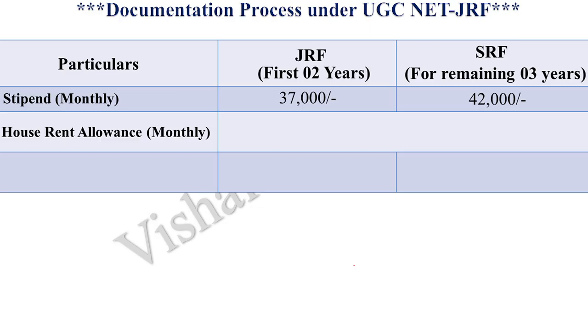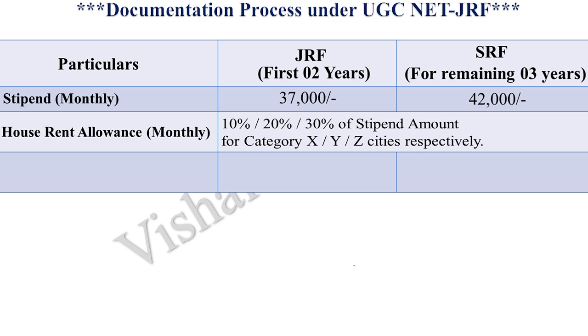Second, house rent allowance you will be getting monthly, which is 10%, 20% and 30%. It is again a revised HRA, for category X, Y and Z cities respectively. In my case, my city is located in Gujarat in a category Y city, so I am getting 20%. You will ask, sir, 20% is a less percentage, but of what? 20% is calculated on your stipend amount, that is 37,000, and in the case of SRF it is calculated on 42,000, respective to your cities. It is notified on the income tax website, CBDT website also.